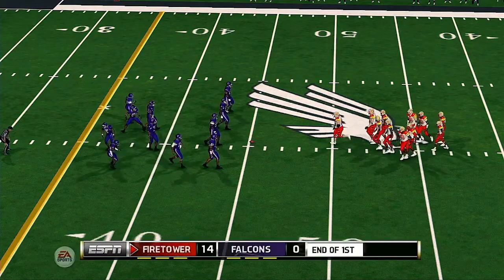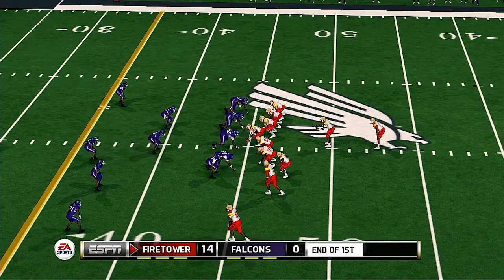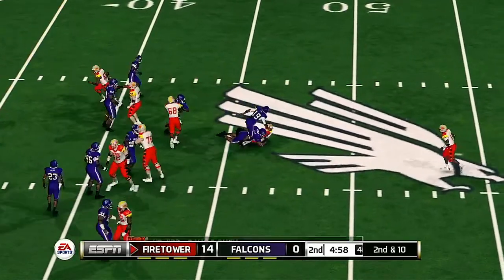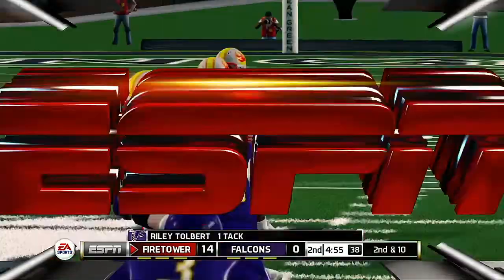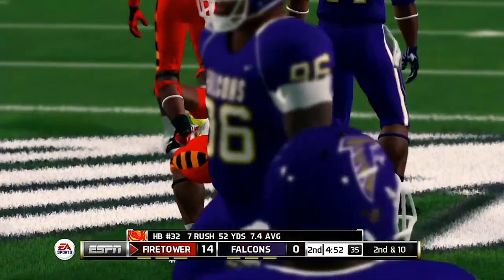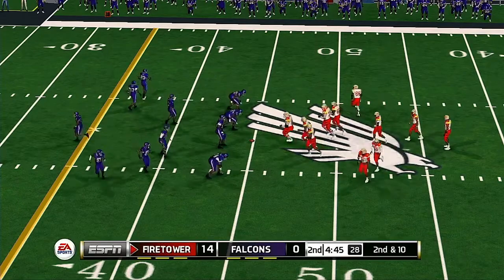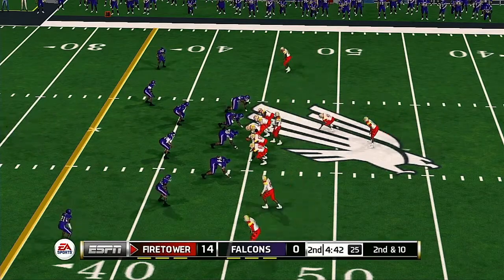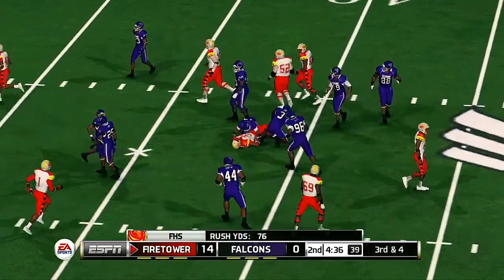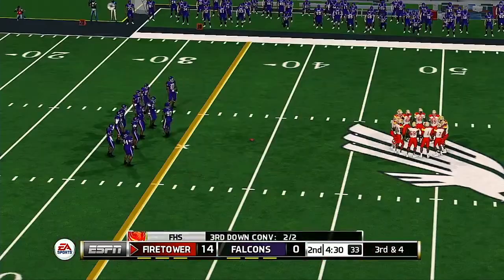And we're back for more action here in quarter number two. They'll bring him down around the 45-yard line. That makes it second down and 10 to go, ball on the 45-yard line. And they get nice yardage on that run. That's a deep 6-yard run.